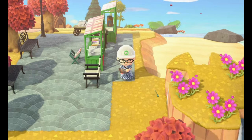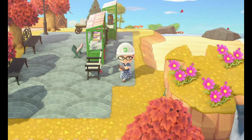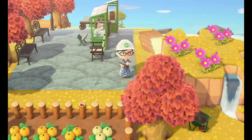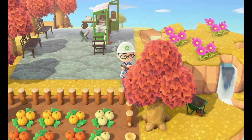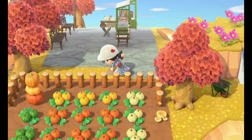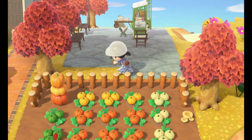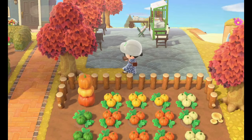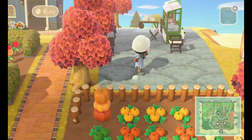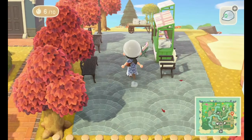A pretty damselfly there. I do like this time of year in this game. I've been having a lot of fun trying to capture those maple leaves as they fall. I do wish this lasted longer though. It feels like fall is going to be over in just a few weeks or so, both in this game and in real life.